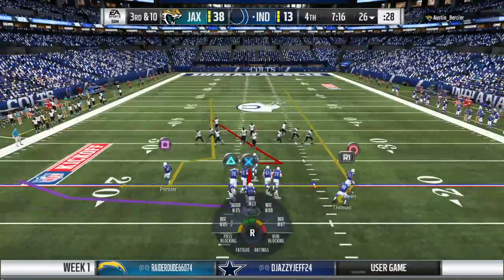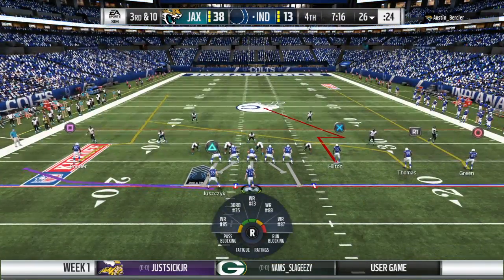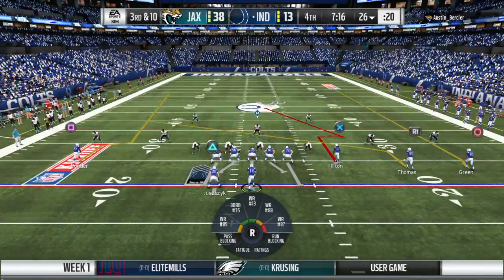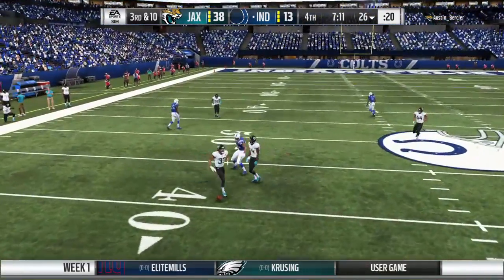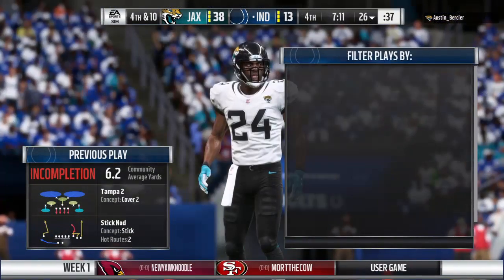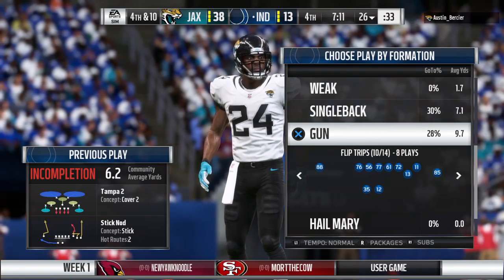The Colts on 3rd down. They've hit 4 of 7. This is 3rd and 10. Out of the gun, Luck. Oh, he almost intercepted it. They're just forcing it into too many tough spots. That was almost a 4th pick of the game. And now 4th down.